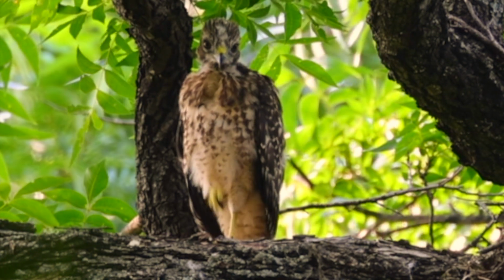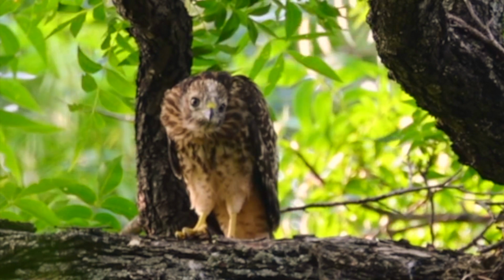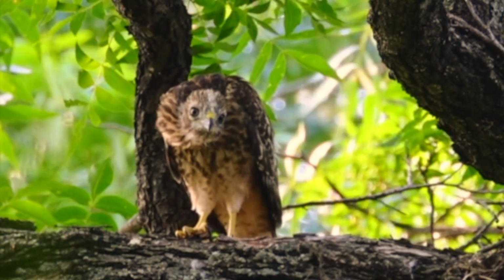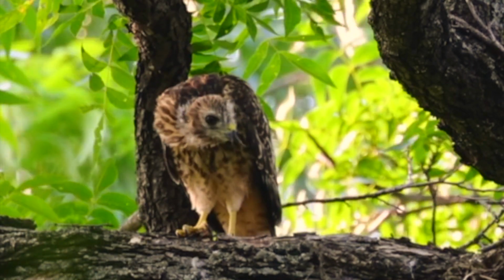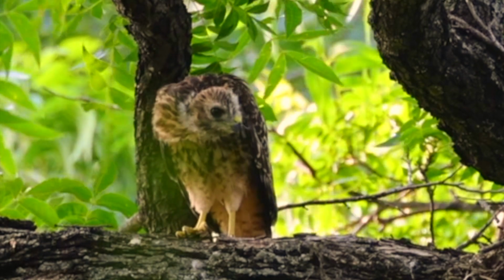During migration, red-shouldered hawks typically utilize thermals to assist their flight and conserve energy. They rely on their excellent vision and hunting skills to locate prey along the way, feeding opportunistically during stopovers.